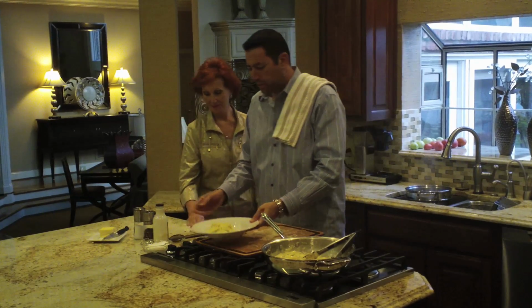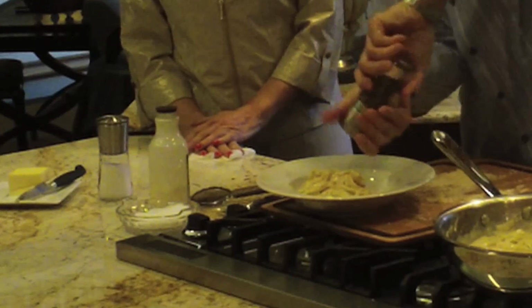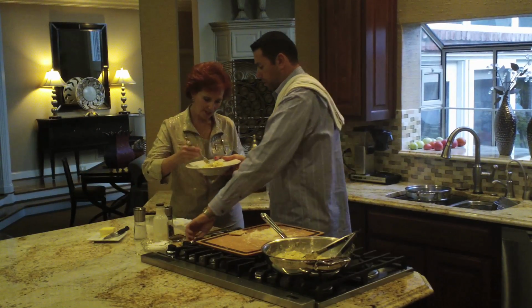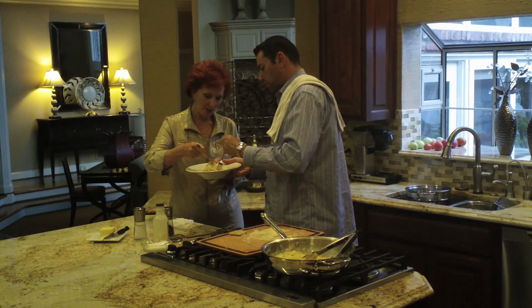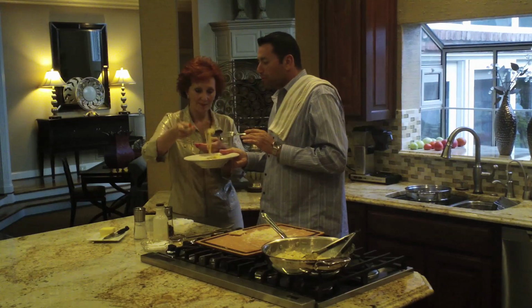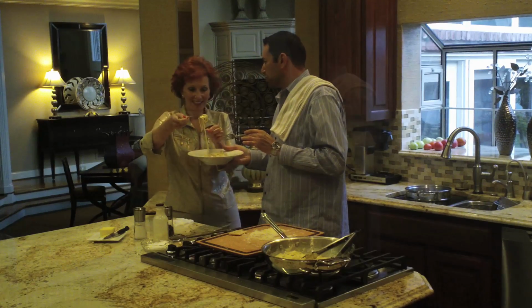And the only thing that this dish needs to make it perfect is fresh cracked black pepper. So if you would be my guest. I'd love to, thank you. Oh, the pasta's so soft. Oh my God. Good. I think Rhonda's going to marry me after she eats this.